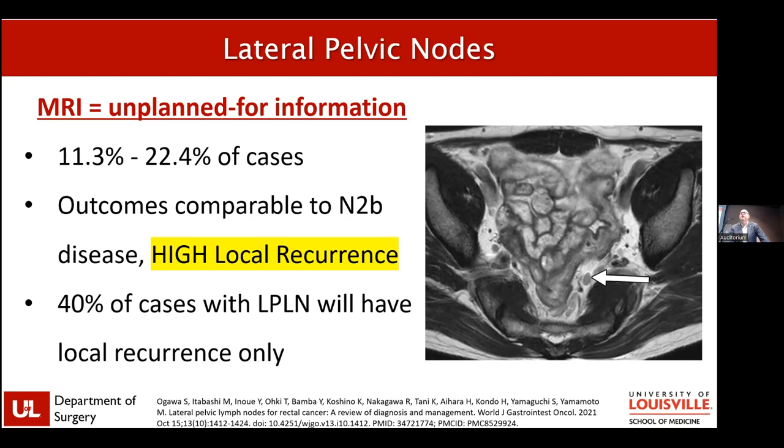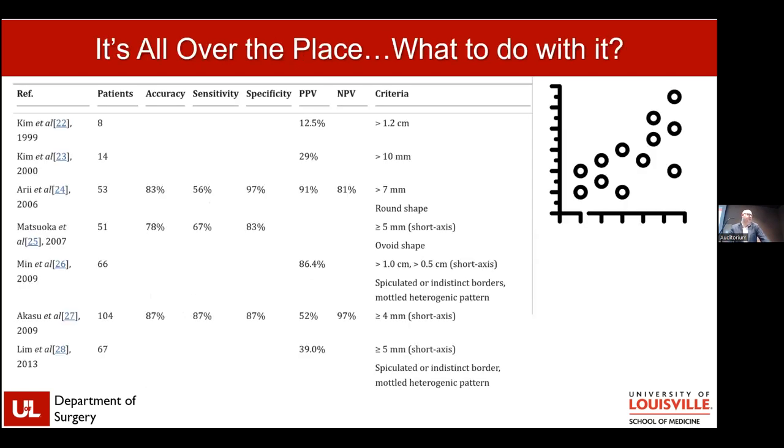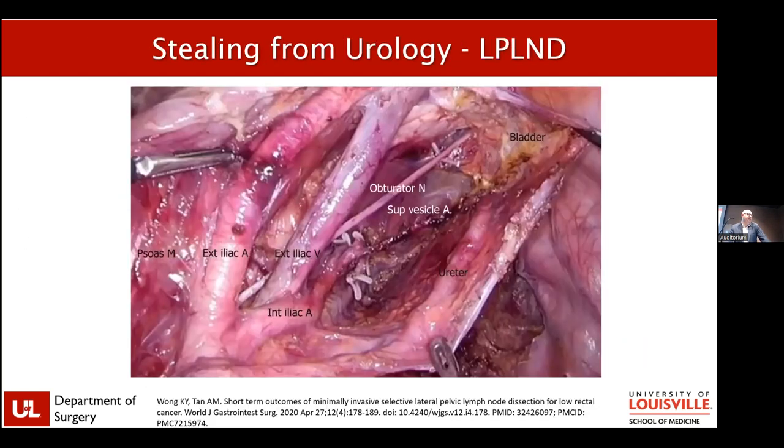You might favor some different radiation options or some different chemotherapeutic options, knowing that that patient has a higher chance for a local recurrence. So what do you do with these lateral pelvic lymph nodes? Let me get to that picture here real quick. This is what you do with them. And the reason that you do this is because of the data I'm going to show you in a second.